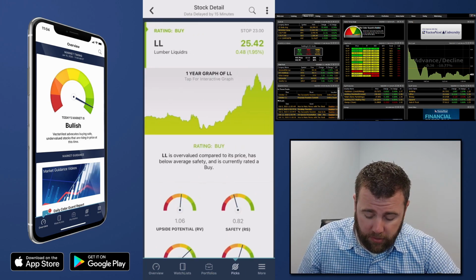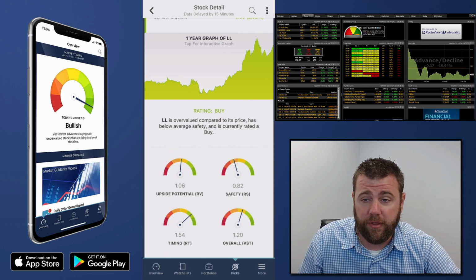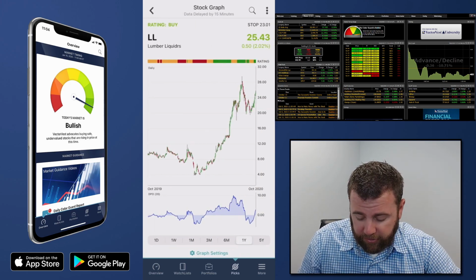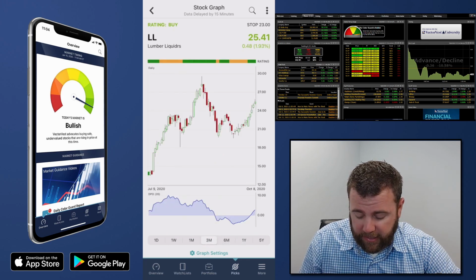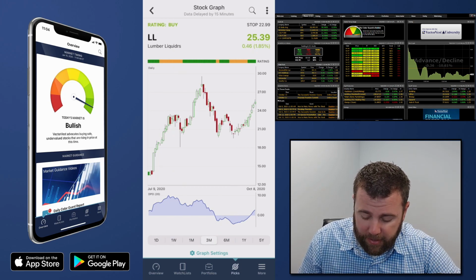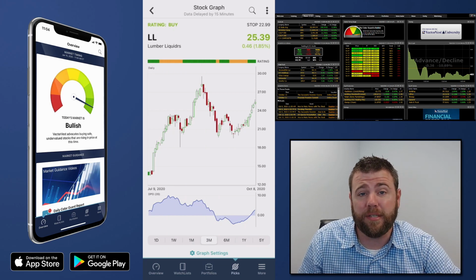Take a look at the next one, Lumber Liquidators. RV, decent long-term potential, but does have a lot of risk associated with it. You have a nice strong uptrend, so overall the stock's favorable. Take a look at the graph. We can see it has had a pullback recently, but off of that double bottom we can see there, it's been bouncing back nicely. And the next level of resistance really doesn't come in till about $28, $30 a share. So still has some decent upside potential here.